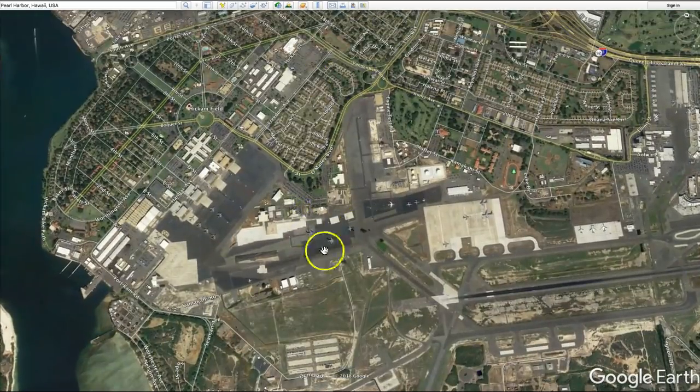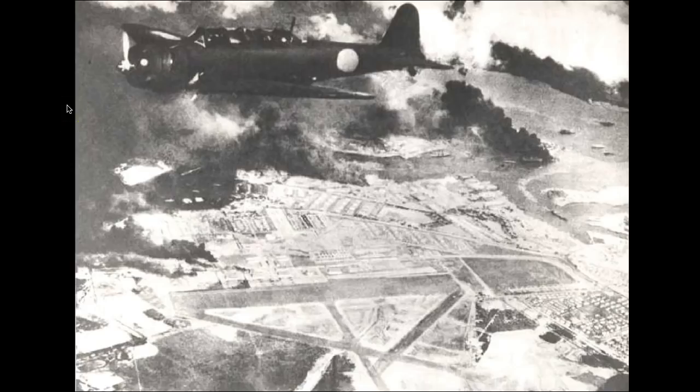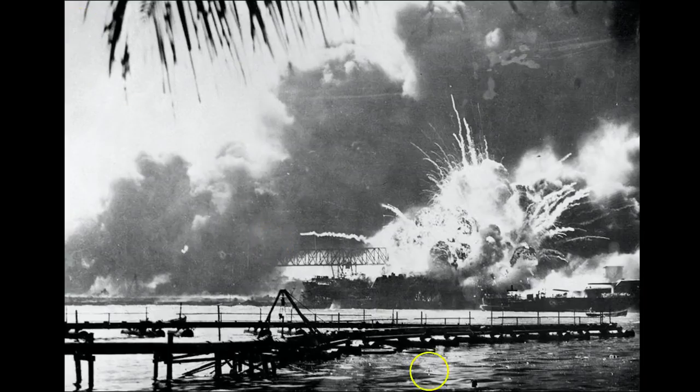was right in here. And as you can see in this photo taken by the Japanese during the Pearl Harbor attack, you can see the Arizona burning in the background. And right here below the airplane, this is Hickam Field. This is not Wheeler Field, and Wheeler Field is not Hickam Field. Now, a lot of people have made the mistake that this was the USS Arizona exploding, but this is actually the explosion of the USS Shaw, which was a destroyer tied up in a dry dock.